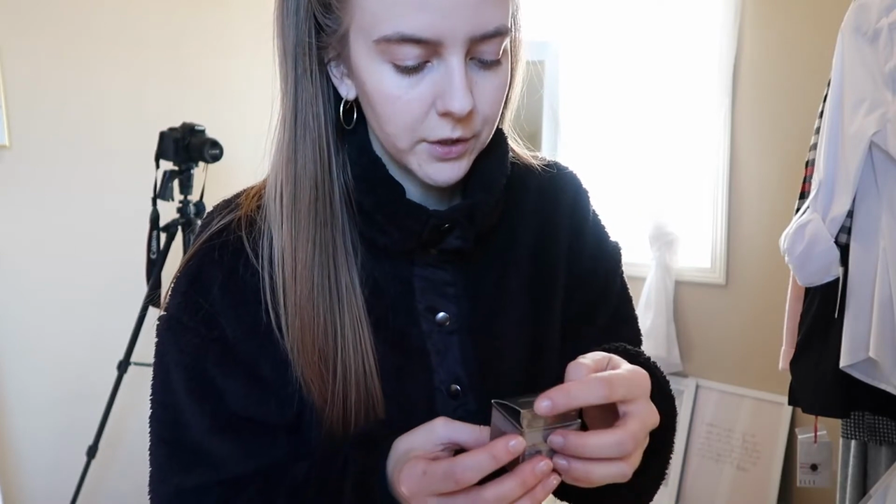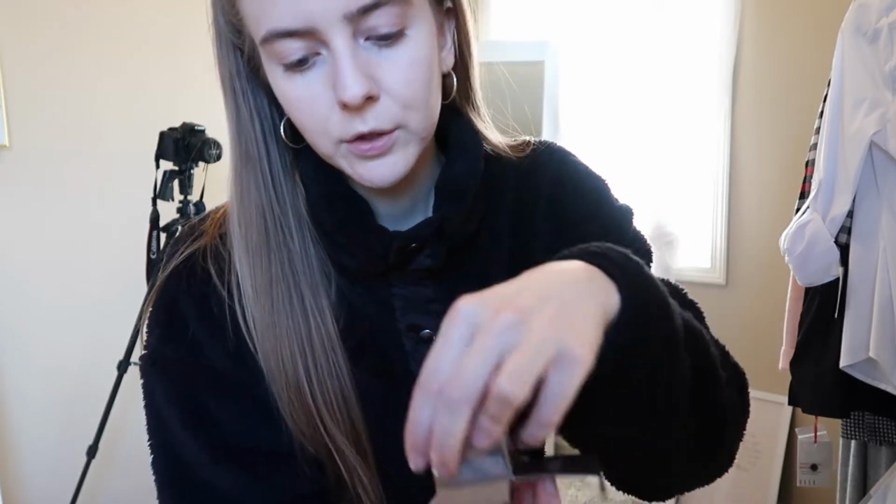I do wanna show you guys a few things that I picked up from Sephora the other day because I'm about to use them. I have used them a few times already, but I just wanted to show you guys. So the first thing I picked up is this Becca Under Eye Brightening Corrector in light to medium. I saw another YouTuber use this before she put on her concealer and it looked so good. So I'll show you guys what it looks like.